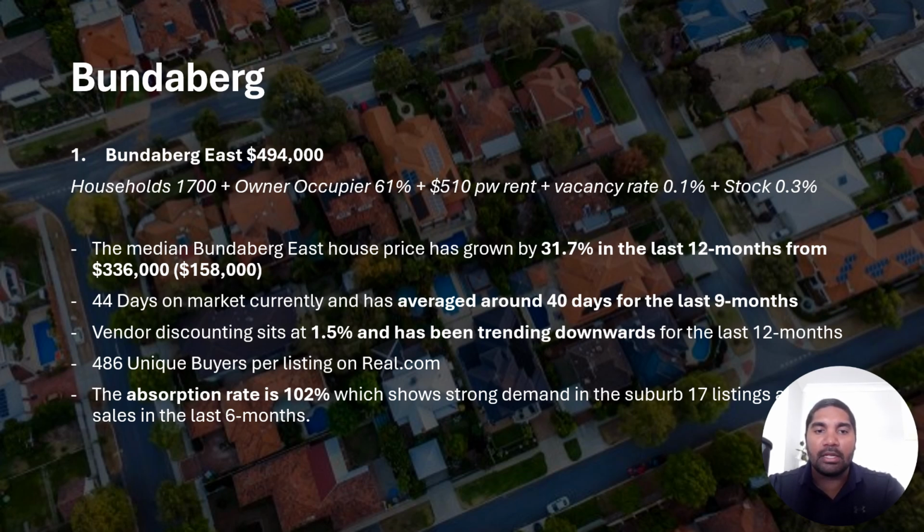And here, particularly with that low household volume in 1700 and existing low stock, if that high level of engagement or interest on realestate.com and Domain remains high, then obviously that still creates an imbalance between supply and demand here. And we could continue to see this market rising in the short, medium, and long term going forward as well. And the last thing the suburb has is a really healthy absorption rate, which sits at 102%.